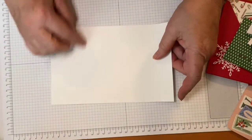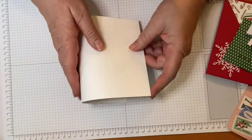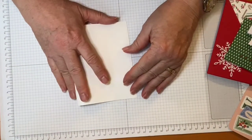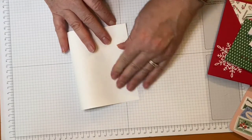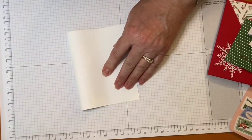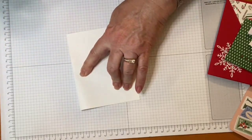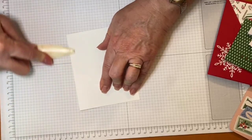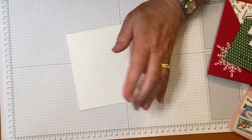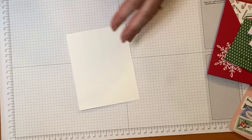First we have our 5 by 8.5 inch piece of thick Basic White, scored at 4 1/4. I know a lot of people don't use it, because the thick Basic White is a little bit more expensive than the regular one, but I just think it feels more like a professional card using this thick one.